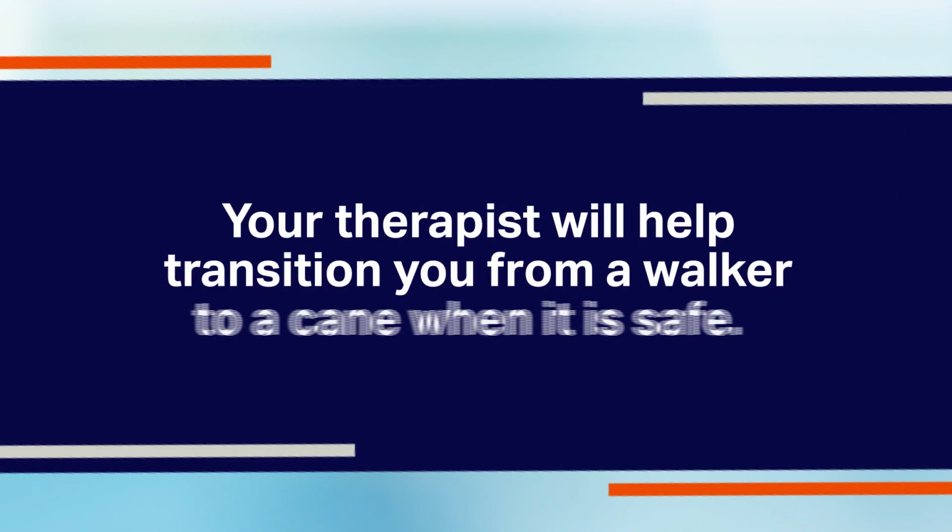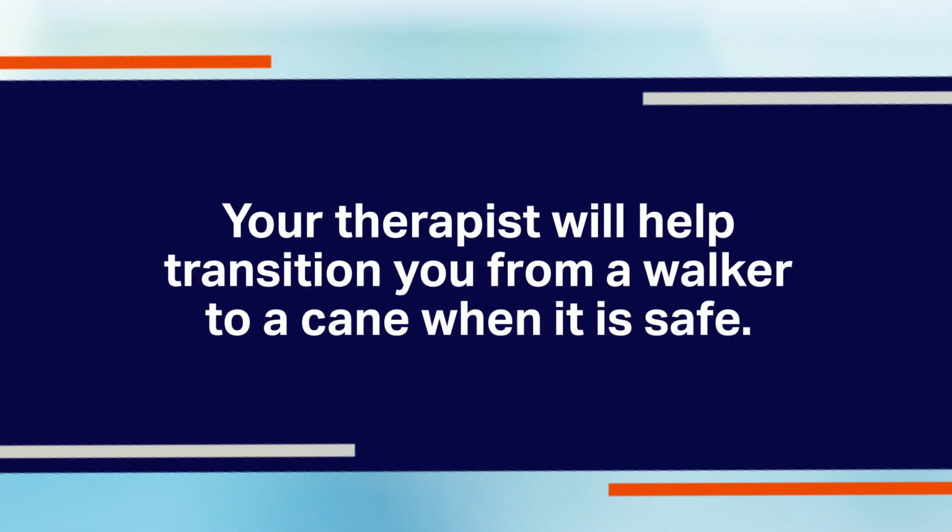The goal with the therapy is to improve the range of motion, help with pain, and help you safely do the activities of daily living that you need to do at home. Again, your therapist will be the one that transitions you from your walker to the cane, and then from the cane to no longer needing an ambulatory aid.